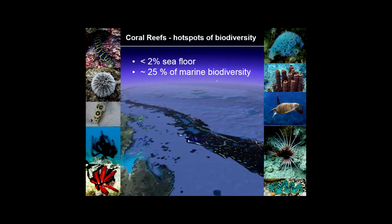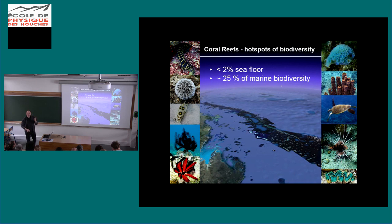Together, these two organisms, the coral host and the algal symbionts, make up these huge structures. For example, here the Great Barrier Reef that can be seen from space, and that is home to all this huge biodiversity. Coral reefs take up only 2% of the seafloor, yet they host about 25% of all marine biodiversity.